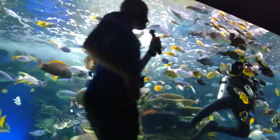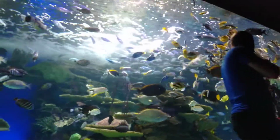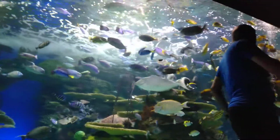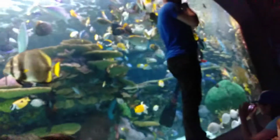Have you or any of the divers ever been scratched or stung by Dory or any of the other surgeonfish in this tank? Well, I personally have not, but a lot of other divers do get cut up by Dory from time to time. Does she mean to do that? She doesn't mean to do that, but by accident. They only use it for self-defense.